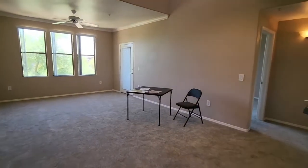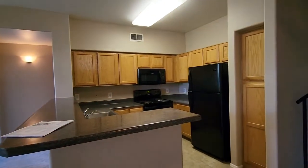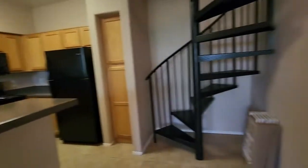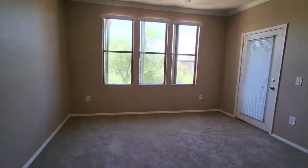So this is an upstairs unit, two bedroom, two bath. As soon as you walk in, you have the kitchen here on the right, bar top where you can sit. And then over here to the right, you have a little stairwell to a loft up above. We'll go up there in a minute. You have your main living area out here.